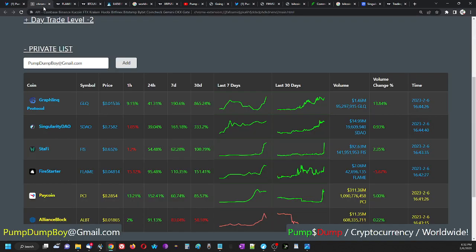Okay. Now, Graph protocol. Take a look at this. 190% in the last 7 days. In the last 30 days, 865%. And that's how you make money, guys. To make money, trade penny coins. Take a look at how much this price costs.